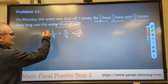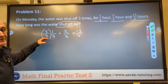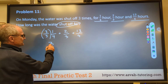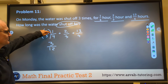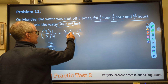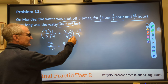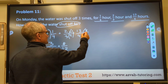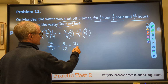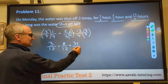So to get this to be a 12, I have to multiply it by a 3. But I can't just multiply by a 3 because it's going to change the value of it. So I multiply it by 3 over 3. This thing is equal to 1. That gives me 3/12, an equivalent fraction of 1/4, but with that denominator of 12. This one, I got to multiply by 4 over 4 to get that 12. So that's going to give me 8/12. And then this last fraction, I multiply by 3 over 3 to get 39/12. Now that I have that common denominator, I add across the top and keep that common denominator.